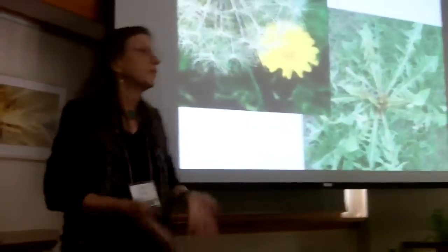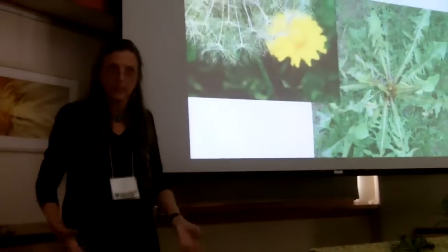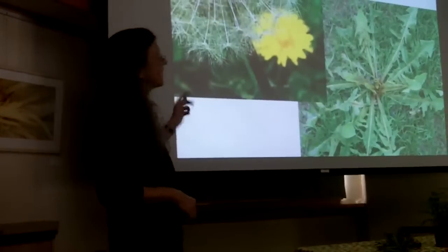Dandelion root raw, as a tincture or a tea, helps to gently support liver function. Dandelion root roasted is a great coffee substitute. Next slide.